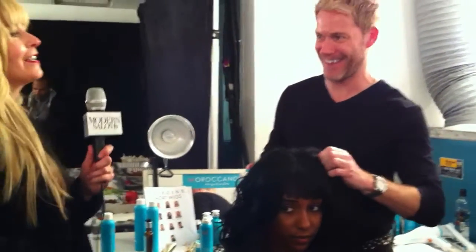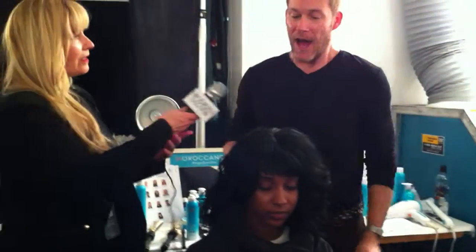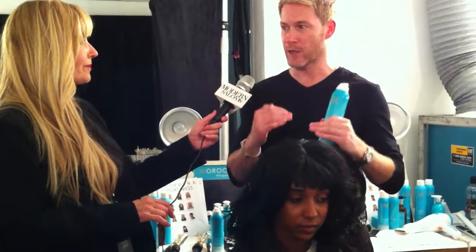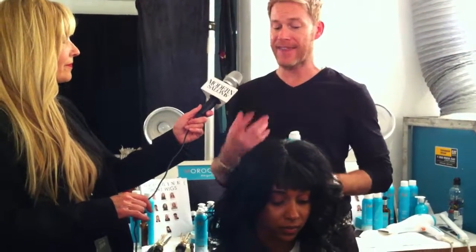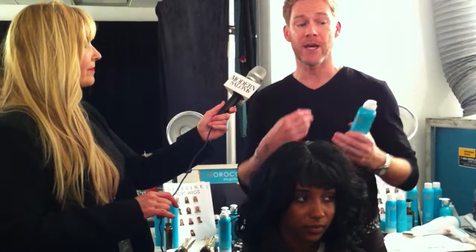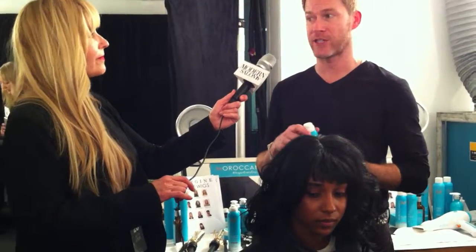Wow, that was great. Okay, so how long did it take to prep each wig? It took a little while because we had to cut them all, whether it was the shorter length or that bit at the back, and then we had to reshape some of the ends. And the way that we straightened some of those ends was we used a flat iron, the Moroccanoil flat iron, at 250 degrees.